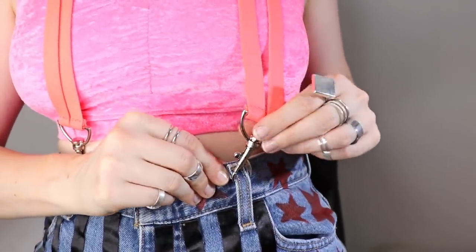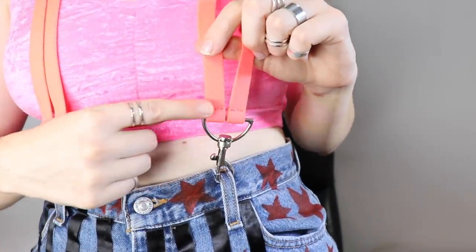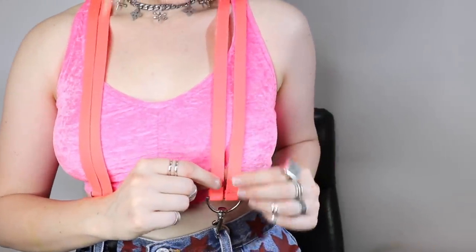Basically what I did is I found these swivel hooks on eBay. I bought two of them and then I sewed with neon red thread the two suspenders on. I would like to say that in the movie, she actually has mesh sewn between the two so that they stay evenly spaced. I have not yet done that. As you can see, they can separate. And in the film, she actually has a silver diamond keeping the suspenders together.